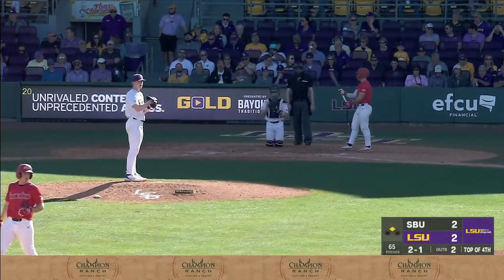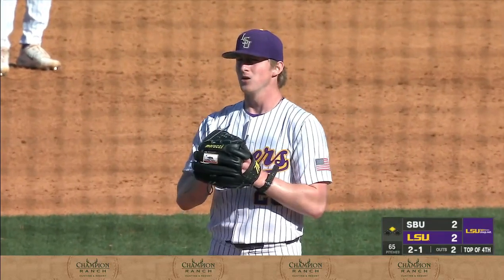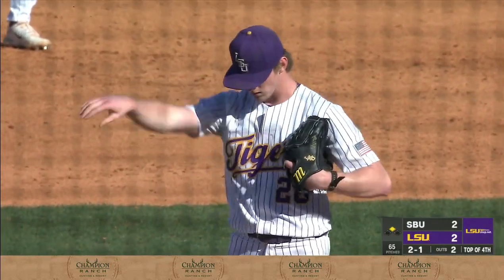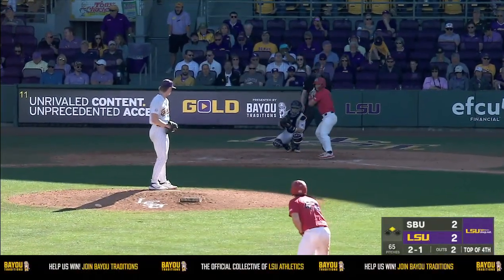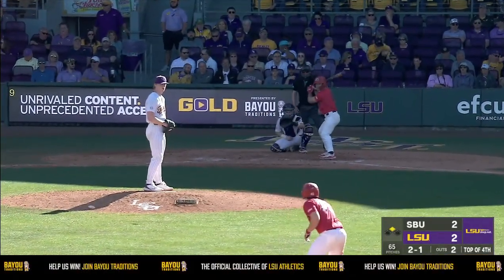Yeah, last I saw they were projected 3 or 4 seed, I believe, Chris. I don't know if that's still the same. Maybe a week or so ago for the NCAA tournament. It'll be a fun March.